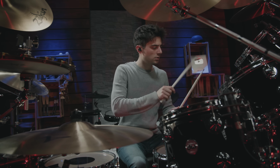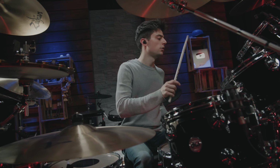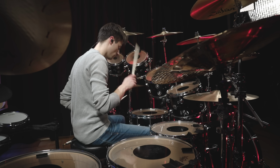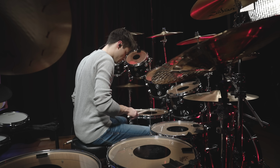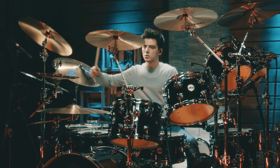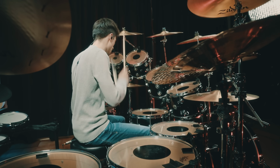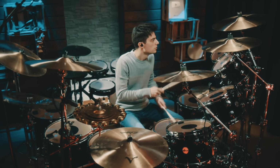To get close to this sound, Pascal detuned the snare a bit from where it was before. It now sounded like this. And here's Pascal's version of Fly By Night.